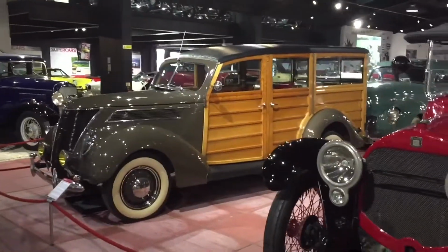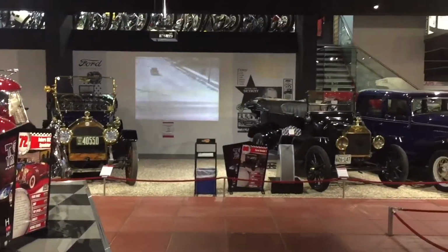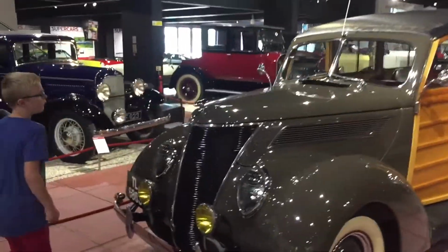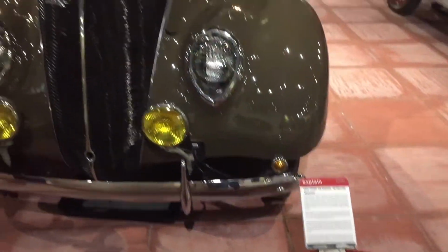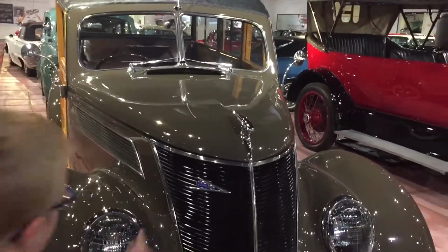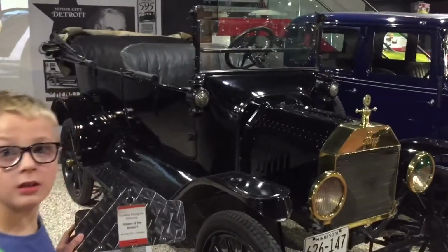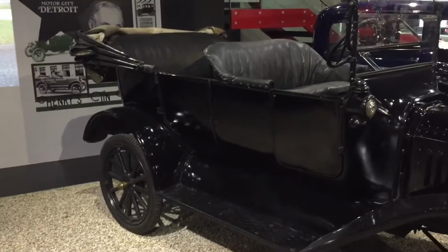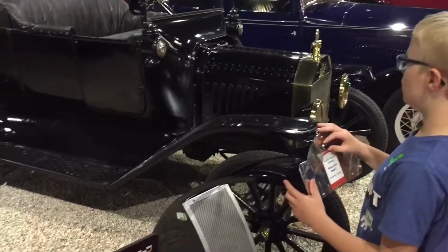And there's a Woody. Ford 85. Is that what this is? Yes, it says 85 there. And there's a Ford Model T. Now there, Edward, do you remember I said this is the car which made driving popular because they can make these quick. So they were able to reduce the price of cars.